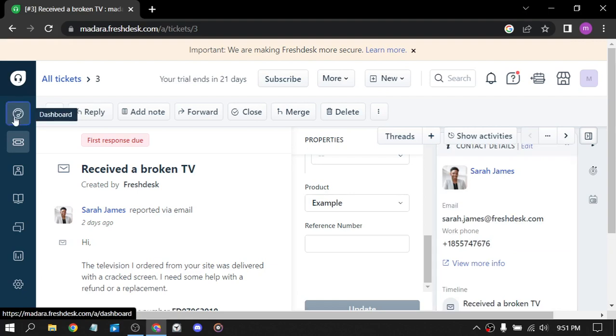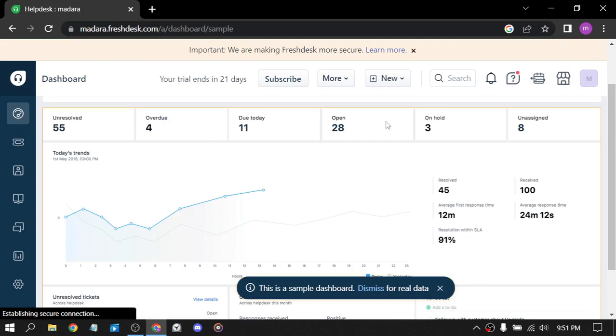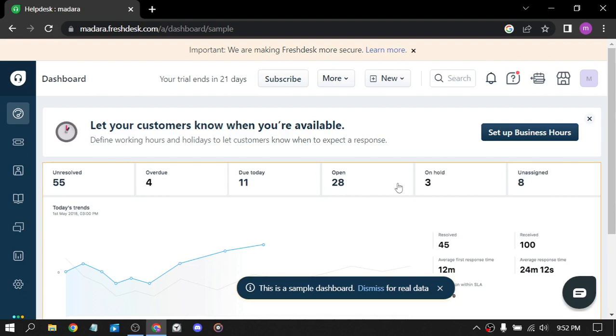So we have here the dashboard where you will receive the complaints, a lot of complaints. Is it my dashboard or the company's? Wait, when did I start a company or a business? In assigned, on hold, open, due today, overdue, resolved. I received 100 complaints. Okay, something is wrong. So never mind.